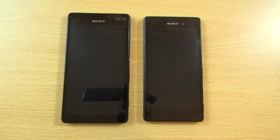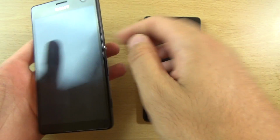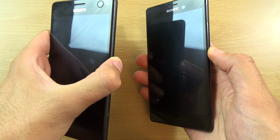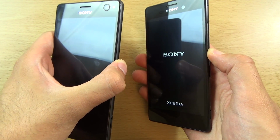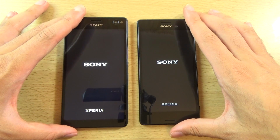Hey guys, so I just wanted to do a very quick little speed test comparison as well as camera test between the Xperia C4 and the M4 Aqua, two mid-range handsets which are very affordable, but how do they compare in regards to the performance? We can find out in this video. So we're going to start them up at the same time here and see which one boots up first.